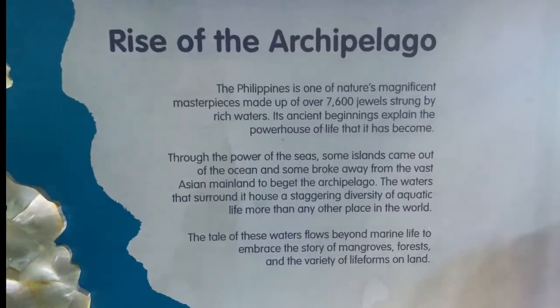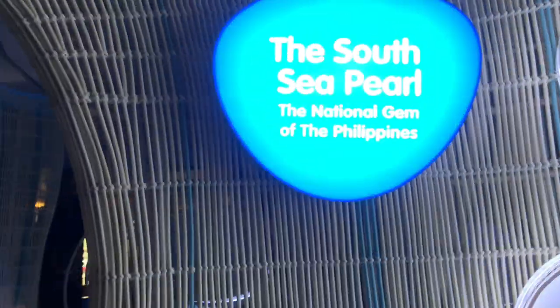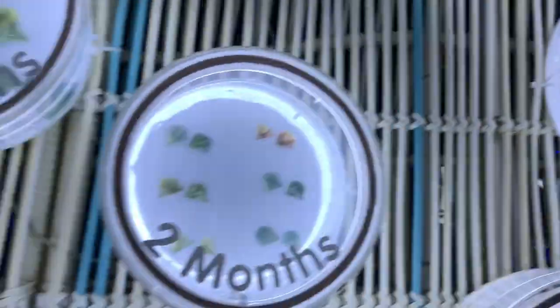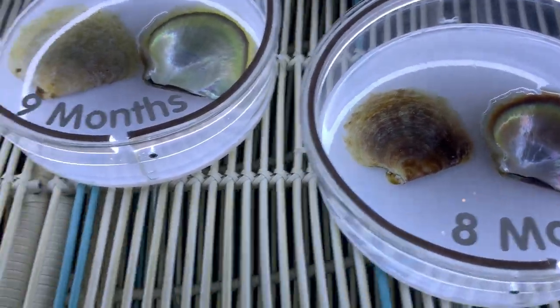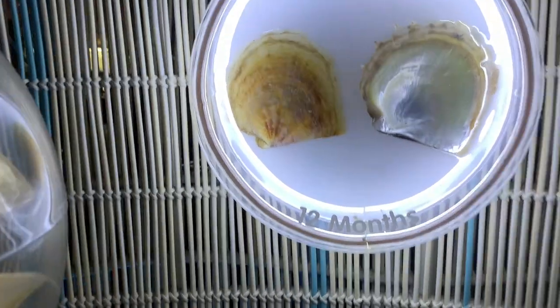You can pause to read all of this. What is there inside? Whoa. It's like a document. This is the South Sea Pearl. Wow! The 12 months? That's so cool. 4 months? 5 months? These are little babies growing! This makes me want to have some of my own. After an entire year, it looks like that.